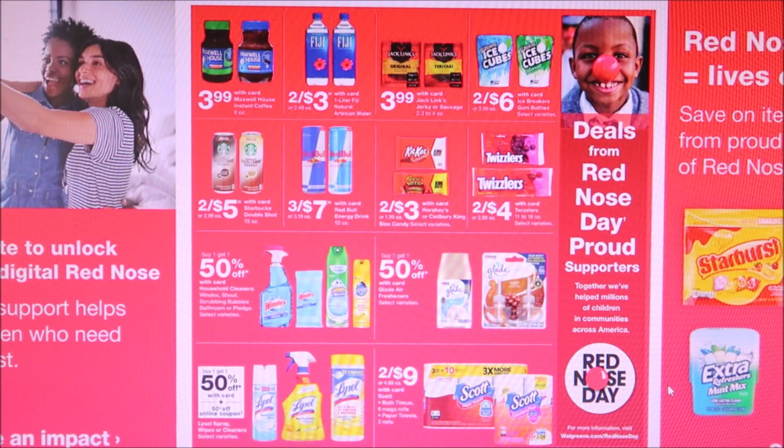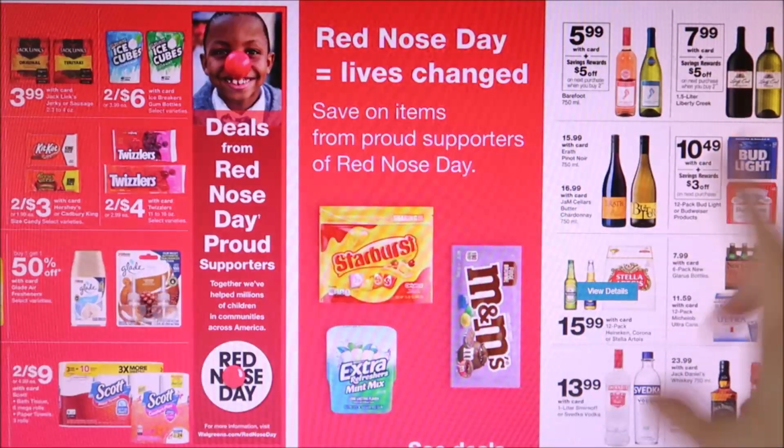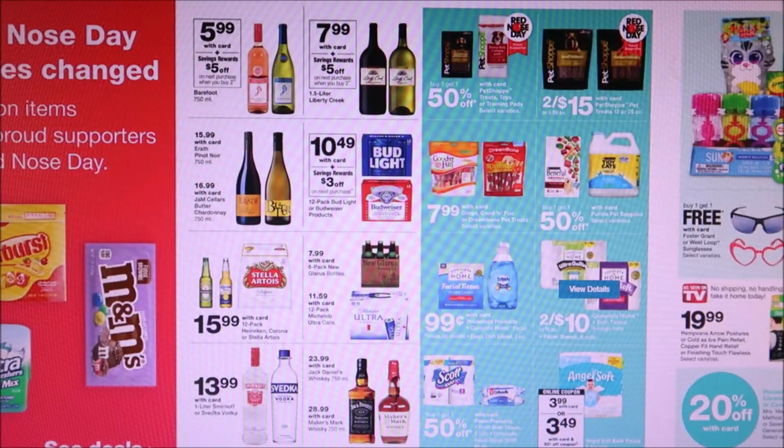So if you have fun finding any of those cleaning products, definitely go ahead. Ooh, there's some M&M's called Fudge Brownie. Ooh, I want to try those. Those sound delicious. Facial tissue, Dawn dish soap, 99 cents. Other toilet paper, 2 for $10.